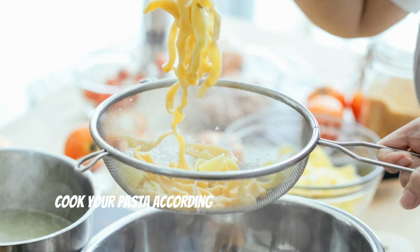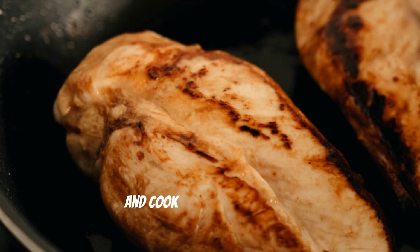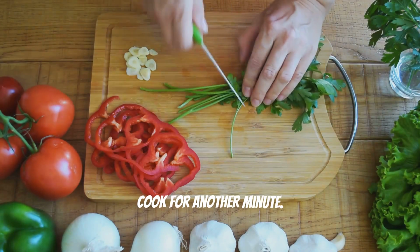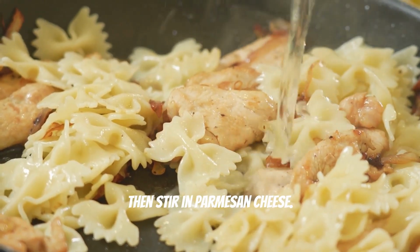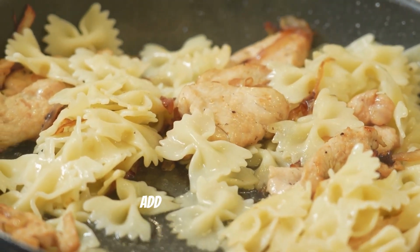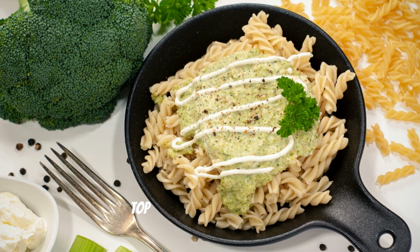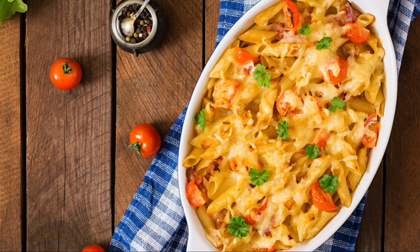Cook your pasta according to the package directions. Heat olive oil in a skillet, season the chicken, and cook until golden brown. Add garlic and sun-dried tomatoes. Cook for another minute. Pour in heavy cream and chicken broth, then stir in Parmesan cheese. Simmer for 5 minutes. Add chicken and spinach. Season with salt and pepper. Combine with pasta, top with mozzarella cheese, and bake at 375 degrees Fahrenheit for 15-20 minutes.